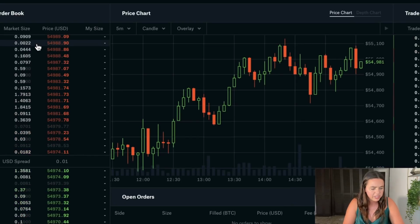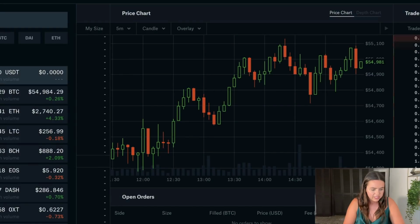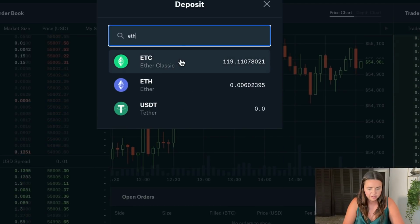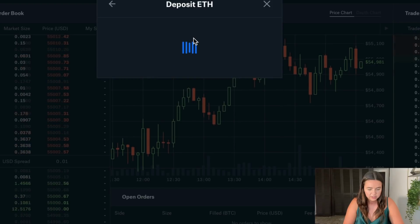Oh, it looks like Coinbase Pro changed their logo. That's kind of interesting. Okay, so what I'm going to be doing here on Coinbase Pro is I'm going to deposit some Ethereum. Crypto address, let's see that address.